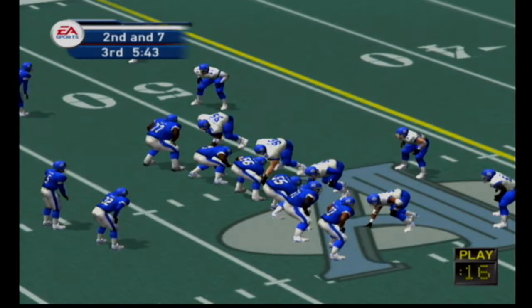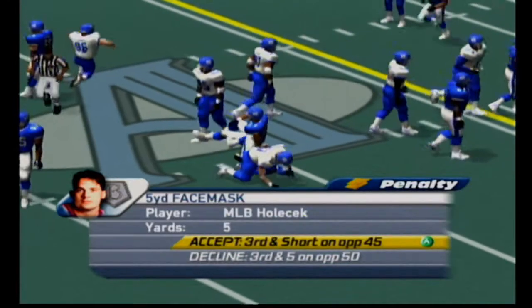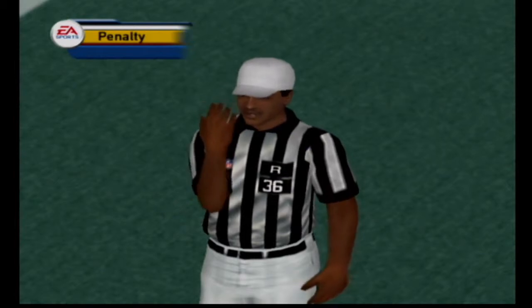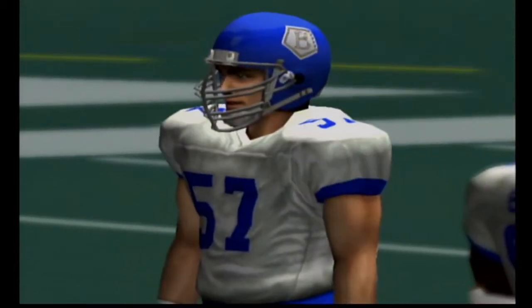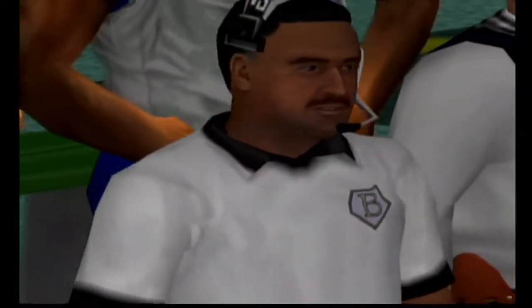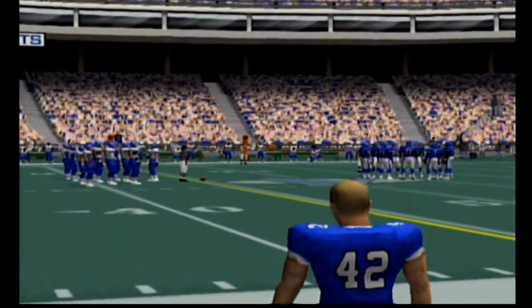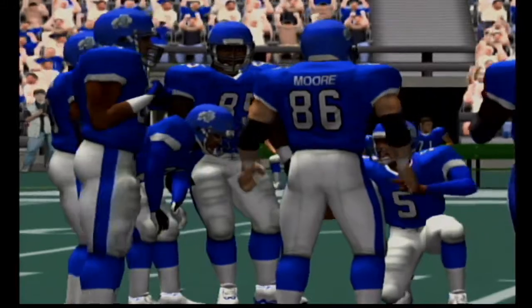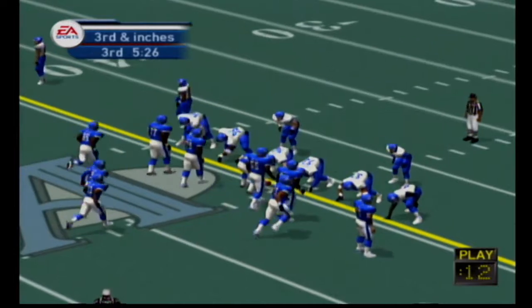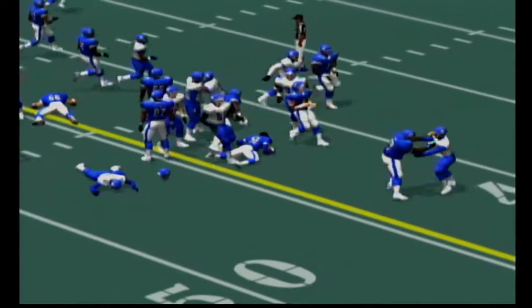McNabb sets up. They're blitzing with the carry. Holasek stops him at midfield. Face mask on the defense, number 57. The refs are signaling that he grabbed his face mask. Sometimes the defender will do whatever it takes to get a guy down. This time he got caught pulling him down by the mask. Looking to turn it upfield.